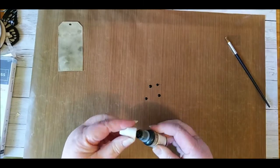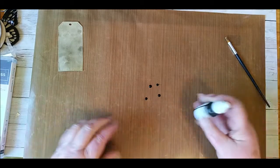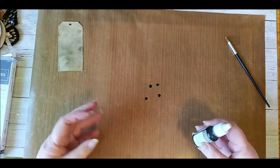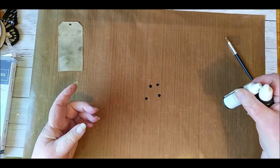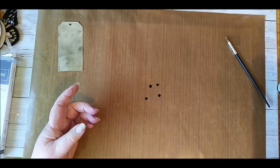So now I'm laying down some of the soft suede ink. Now some of these inks are a little bit different. This soft suede is very, very thick, almost glue-like, compared to the crumb cake, which has a lot more liquid.